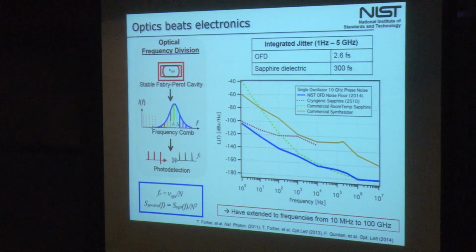And usually phase noise is described in terms of phase noise power spectral density, which is shown here. So this is a log scale plot of how much phase noise, how much wiggle of the optical wave you have at 10 gigahertz versus Fourier frequency. And the conventional systems, even high quality ones, are up here. And the blue curve is the optical frequency division result. So it does very well at low Fourier frequencies, things close in to the carrier. So this is of obvious interest for maybe some precision radar, or any situation where you need to look at low Doppler shifts, for example.